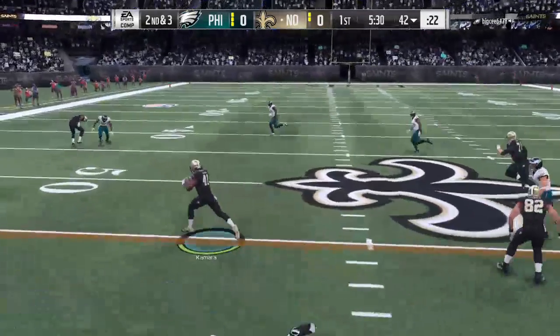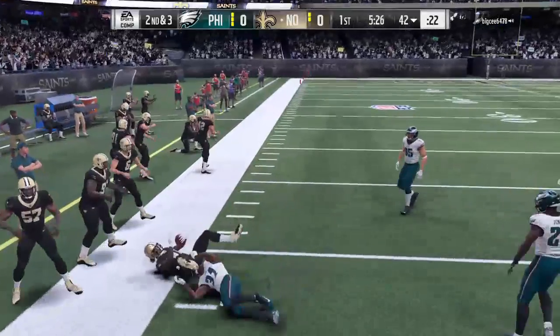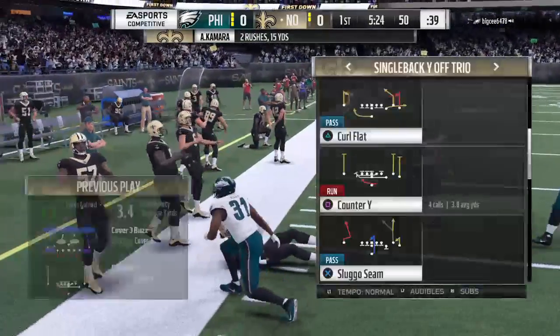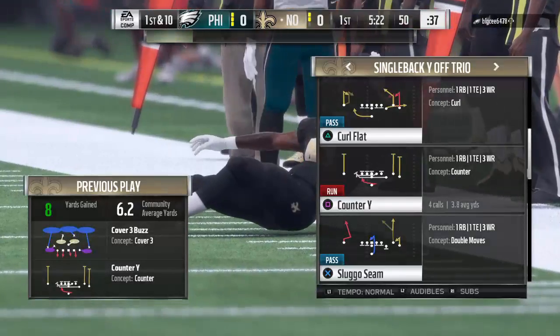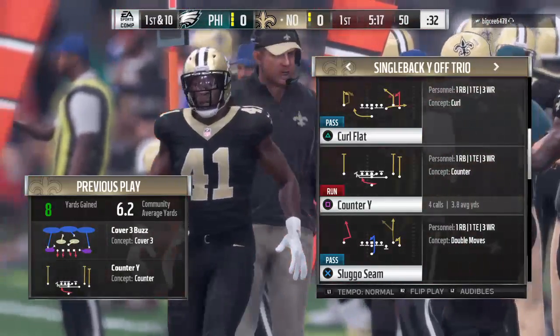On the counter, here's Kamara. And an alley to run. Oh, and now he bowls him over. And he'll get it out to midfield. Looks like, yeah, they'll spot it right at midfield at the 50. It's an 8-yard pickup and leads to a new set of downs.